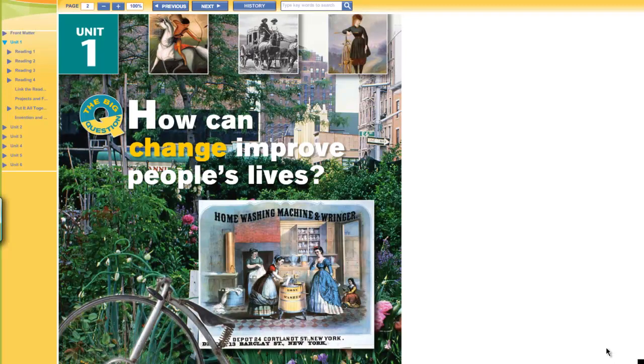Hello, this is the summary of Keystone C, Unit 1, Story 3. And this story is about inventions. You should remember that this unit is called How Can Changes Improve People's Lives? So it's about people's lives becoming better.